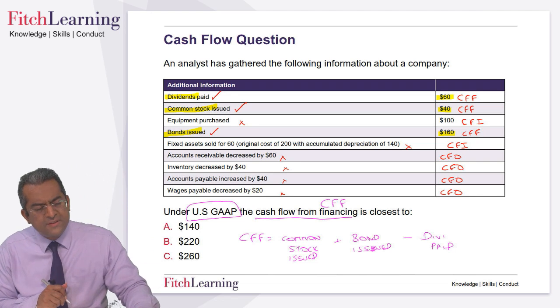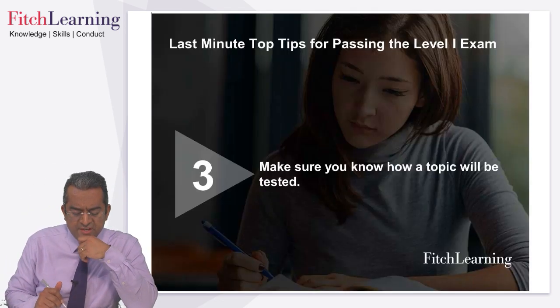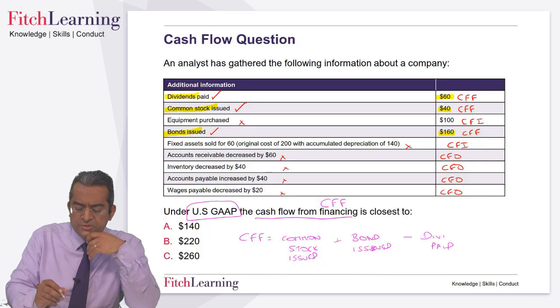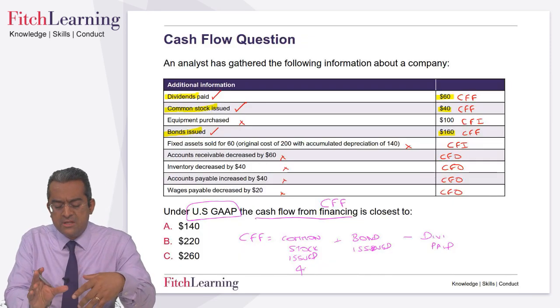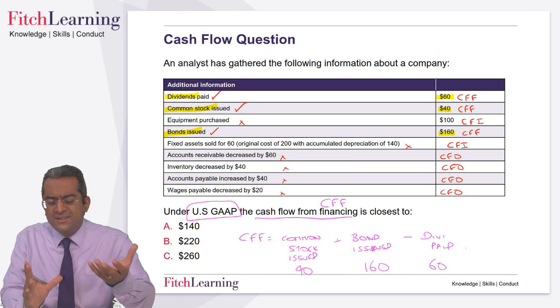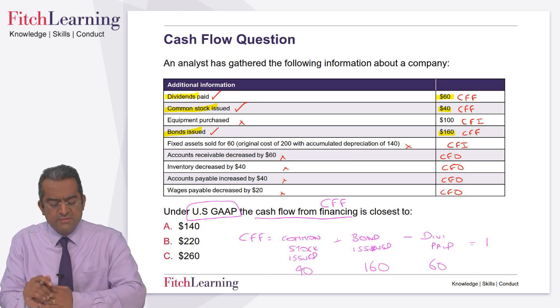Obviously, we could try to look at the details. Fixed assets sold for 60. That's cash flow in for CFI. The cost was 200, depreciation 140. That's the net book value 60. That means there's no profit on sale. But, irrelevant. The question doesn't even look at that.